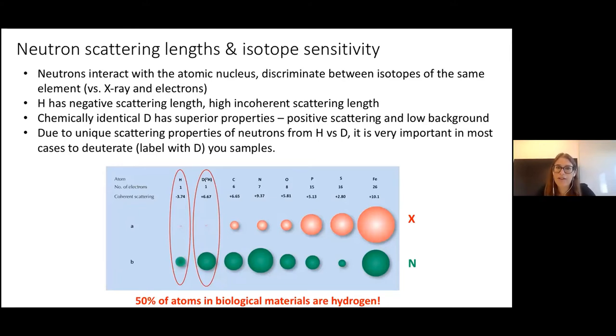And if we go to the very left end here of this reductionist view of the periodic table, we see hydrogen and its isotope deuterium. And I will remind you that roughly 50% of the atoms by number in biological samples are in fact hydrogen. And you can see with X-rays, they are in practice invisible, which means we're missing a lot of information.